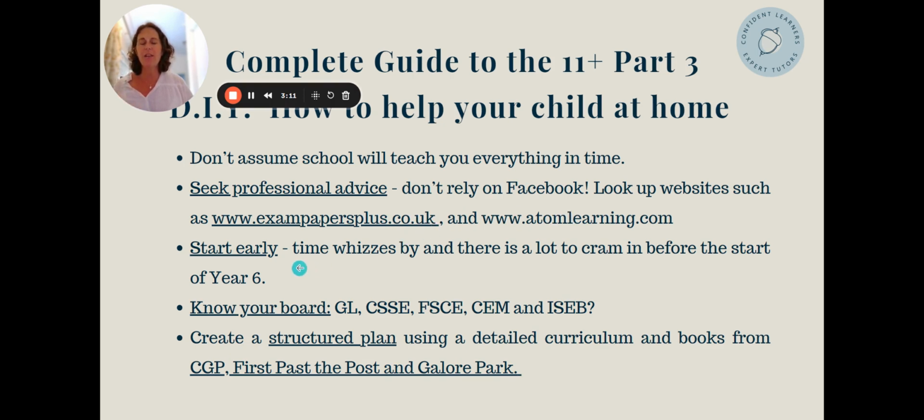The next thing then is to think about planning and timing. So I've said that we've got to cover all of the year 5 and 6 curriculum before the end of year 5. So you've got to plan ahead and start early. Now, the best time to start is, in my opinion, the beginning of year 4.